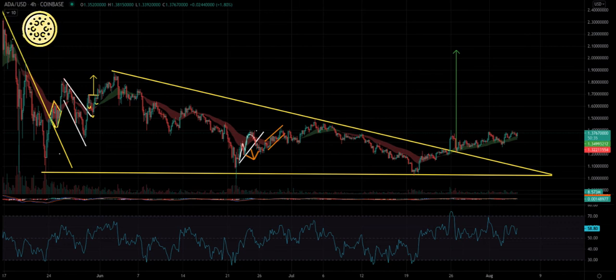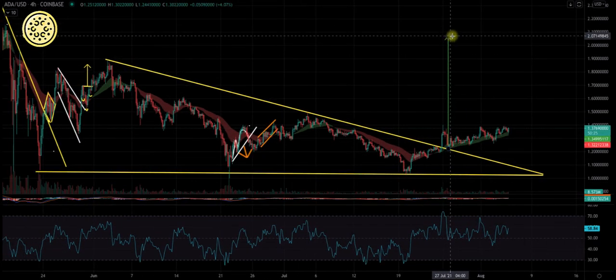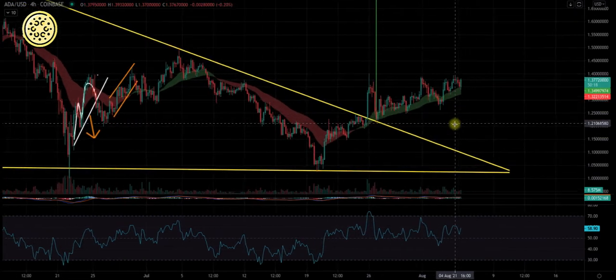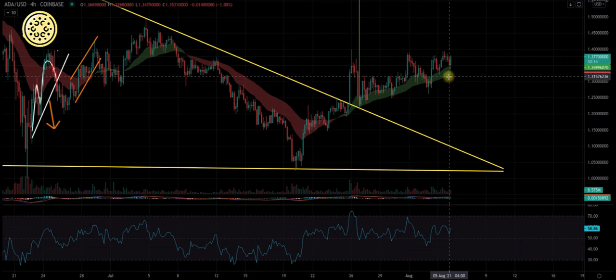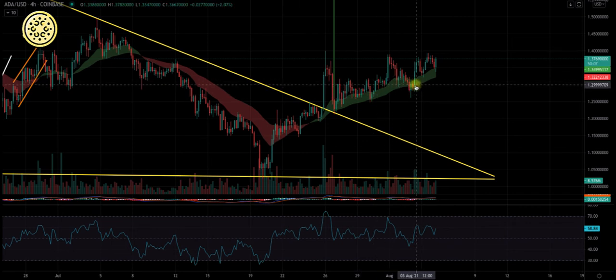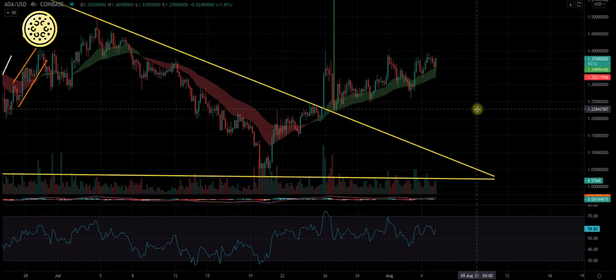All right, last but not least, let's take a look at Cardano. As you recall, we broke out of this descending triangle pattern, and our target price for this is up around $2.07. And we've continued a nice ascending run here. You can see we're slowly marching up. You can see the EMA ribbon is going up and price is being supported. This is the 4-hour chart, by the way. So we've seen that price has continued to be supported by this EMA ribbon all the way up, and we're just sort of trending up this way, which is nice.